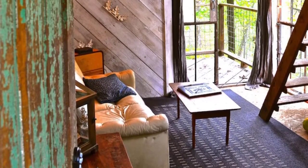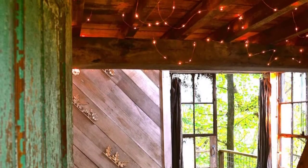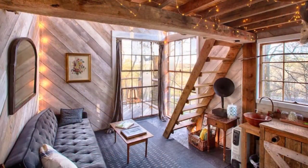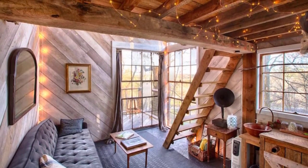The interior features reclaimed barn wood and beams alongside a tasteful collection of furnishings including a vintage-style gramophone speaker, a couch that converts to sleep two extra visitors, a bathroom featuring exposed copper piping with a penny floor, and a kitchenette stocked with complimentary drinks and snacks.